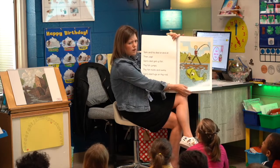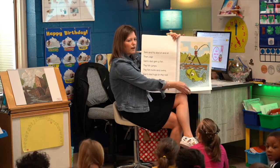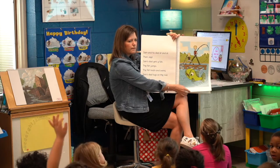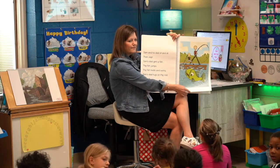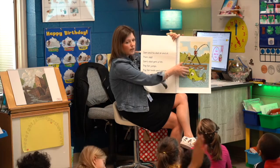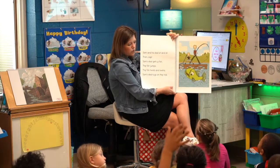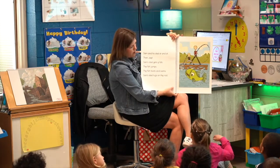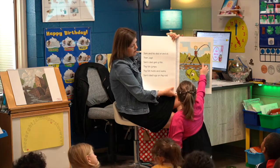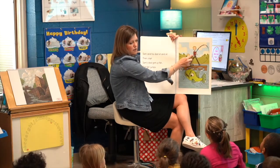Rod. What is a rod? We talked about that yesterday. I love your quiet hand for that one. What is a rod, sweetheart? It's going fishing and you get a fish like he has. Is there one in the picture that helps us remember? Lily, can you point to that since you're close to us? Where's the rod? And that's the line. Is this whole thing the rod?